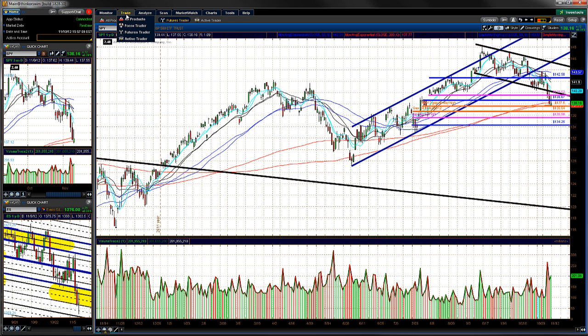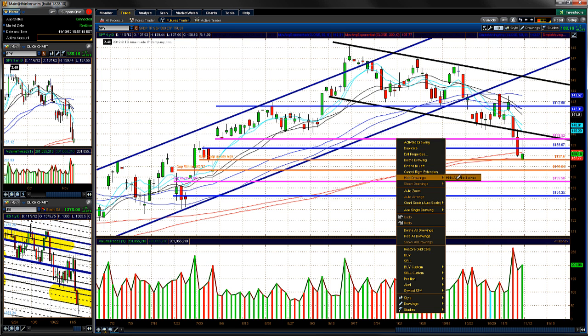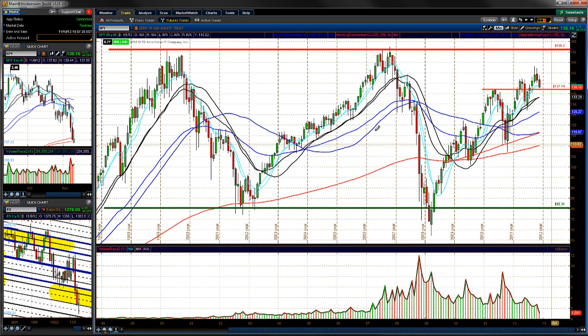So let's go ahead and take a look at the regular charts here. I want to first start by taking a look at the SPY. I have some key levels highlighted here, but I'm going to get rid of these and clean up the chart a little bit. You can see the SPY broke this little downward channel, guys. This is a daily chart, so let me go ahead and start with the monthly chart first. Sorry about that. Take a look at the monthly chart.